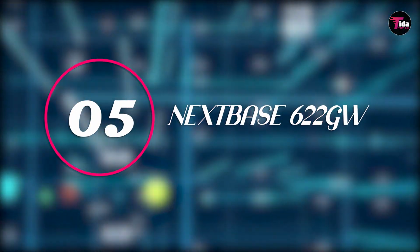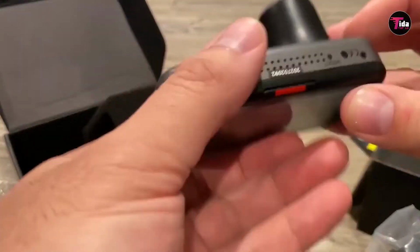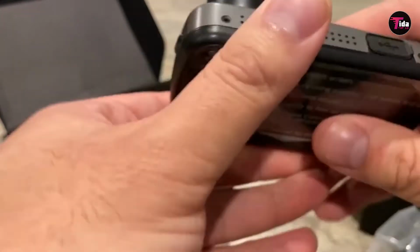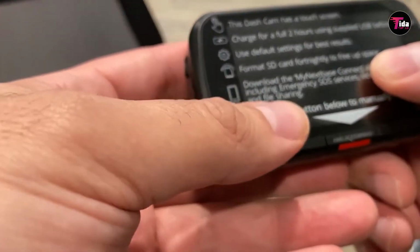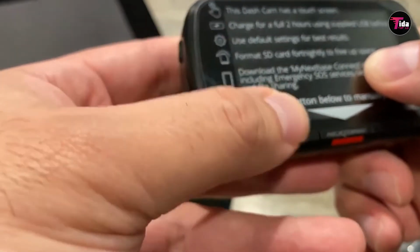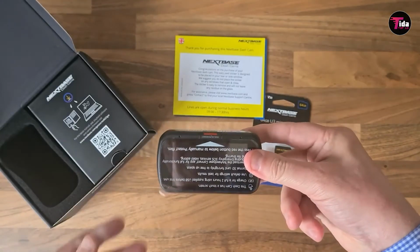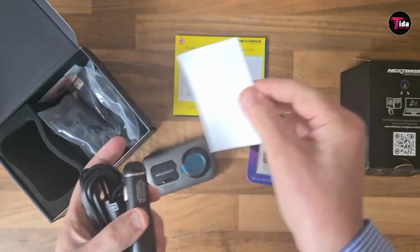Number 5 is NEXTBASE 622GW. This is the big brother of the NEXTBASE 522GW and is the best choice if you want a 4K dash cam without the need to have the dashboard device hardwired into your vehicle. The step up in video quality is noticeable, and there's the added feature of support for What 3 Words, an ingenious global system that you can use to give your precise location to first responders by just giving them 3 words, and is a proven lifesaver.